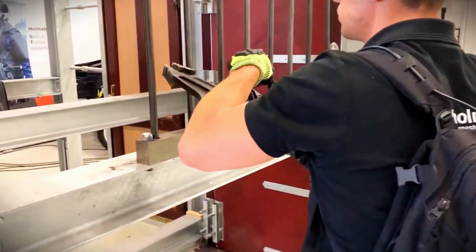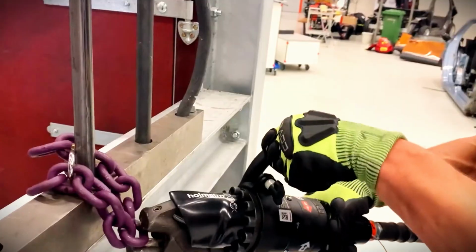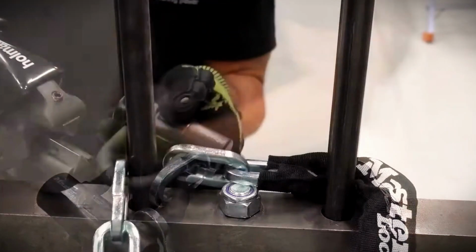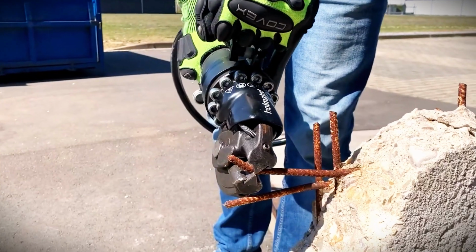So, what's the solution? Meet the Holmatro Door Blaster. This lightweight tool sets up in seconds and opens doors quickly and quietly, ensuring a smoother operation. Plus, it leaves minimal debris, unlike explosives or battering rams.